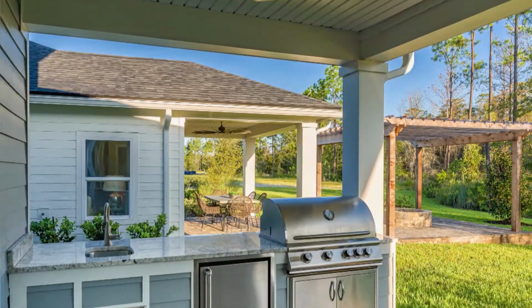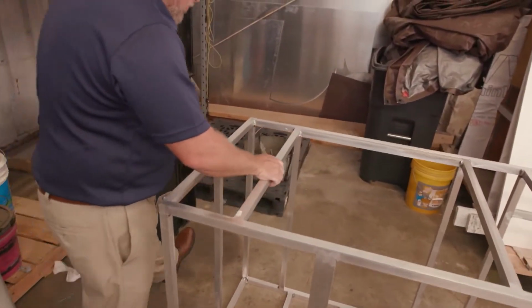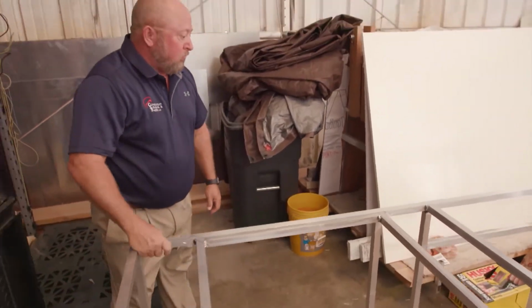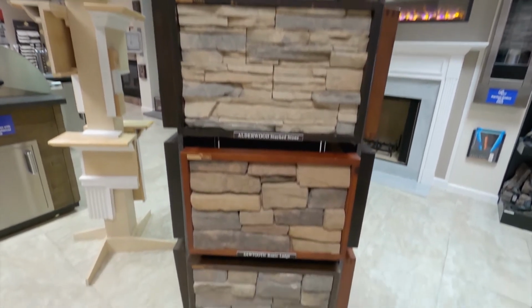What should you look for when building a custom outdoor kitchen? The first thing I like to tell people to look for is the structure itself. A lot of people build it out of wood or steel studs, and it just doesn't last very long. We use an all aluminum frame. We weld it in-house, and we put a cement board over the top, and then we finish it to your likes. It could be a stone finish or a stucco or a hardy lap siding. But the main thing is that structure. It's going to give you years and years of trouble-free use.